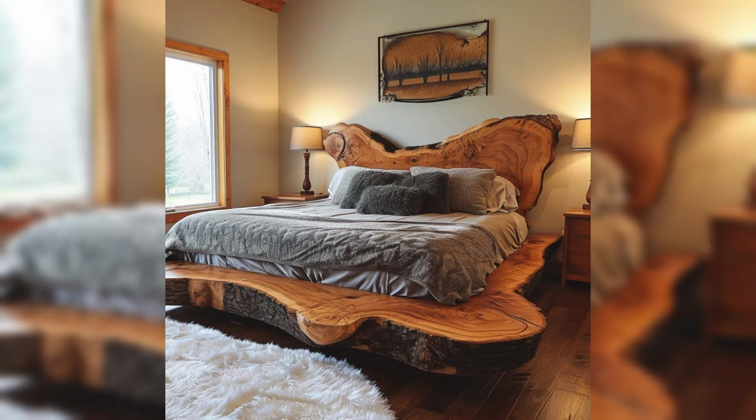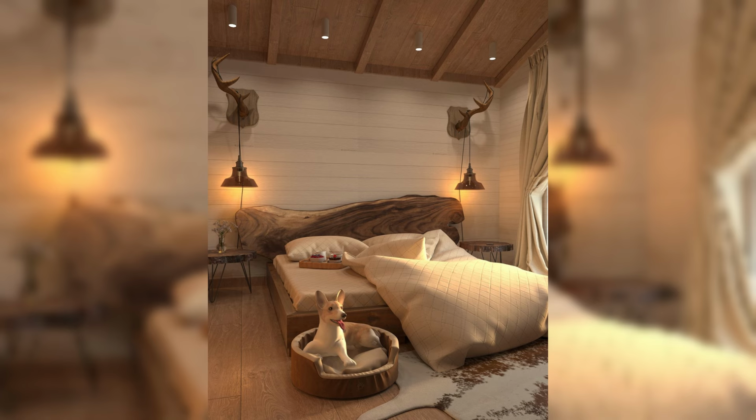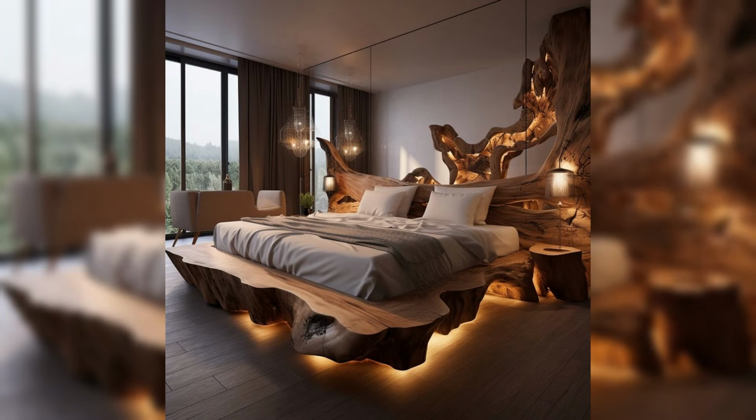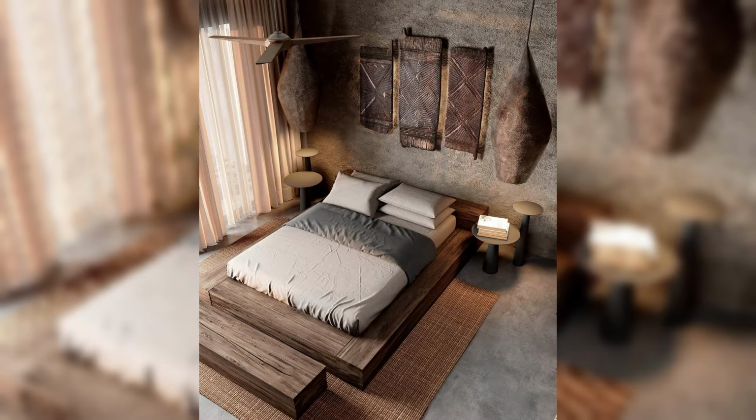Some designs incorporate lighting, low, hidden LED strips tucked beneath the frame or behind the headboard. At night, they glow like coals under a log, casting long, warm shadows that follow the wood's curves. It's subtle, intimate. Others go fully analog, no lights, no frills, just the quiet confidence of material left mostly untouched. Maybe a nightstand made from the same slab. Maybe not. The bed doesn't need company. It holds the room all on its own.